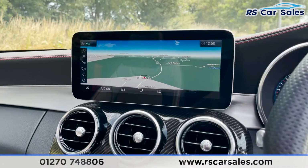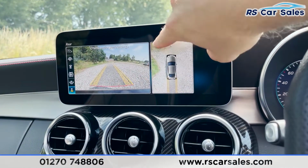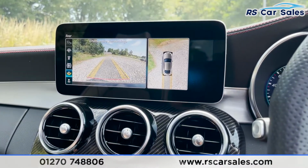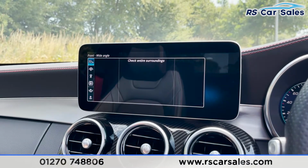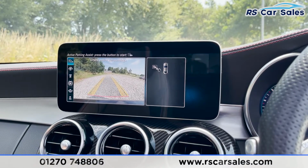If I put the vehicle into reverse, you'll see we've got our reversing camera, as well as a 360-degree view of the car, a bird's eye view if you will. We can actually flick between the different views as well, like so. Again, makes parking an absolute breeze. We even got our active parking assist just there as well.